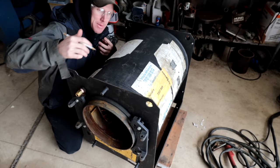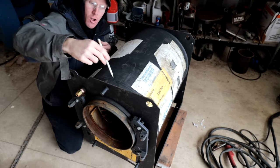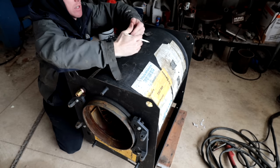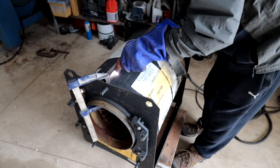So my plan with this guy is to make a small incision down the middle and then cut the sides all the way around to where it goes up. Then I'm gonna take this and open it up, which gives me a nice big platform for rocks.